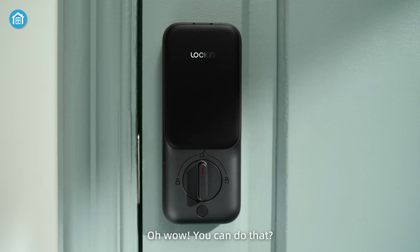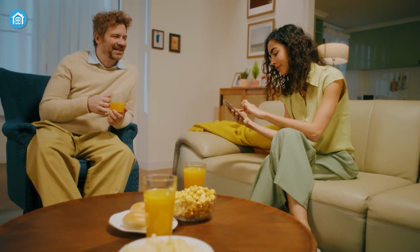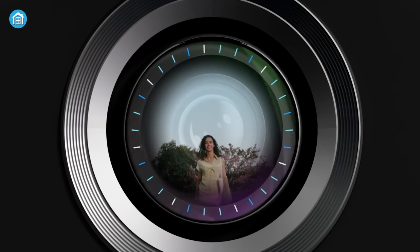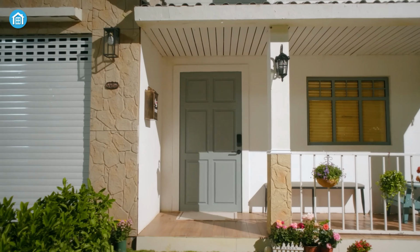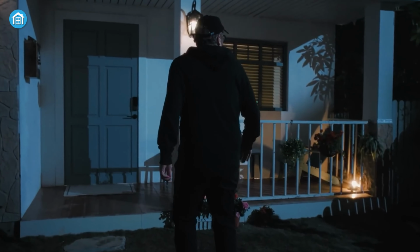It's not just about unlocking your door. It also comes with built-in video, so you can see who's at the door and even chat with them in real time. It also features dual sensors for accurate person detection and smart alerts when motion is detected. You'll get a wide 180-degree view from the built-in panorama camera, which helps monitor everything happening outside your door.